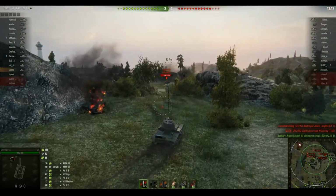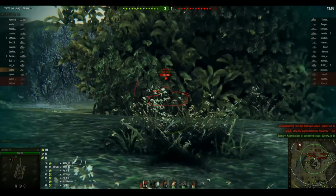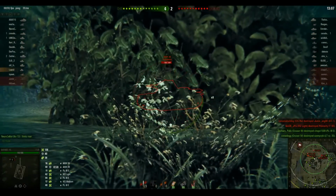Okay, here, now this is where this gun shines. No premium ammo, right? Okay, the first 2 shots bounce, I guess.